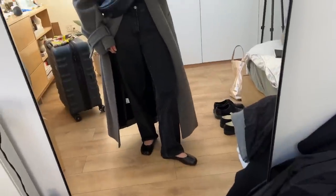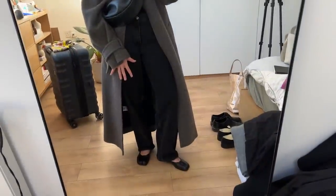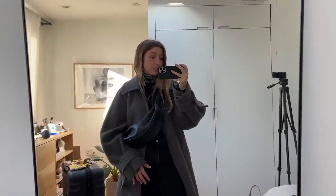And then Tabby flats. It's very dry and sunny today, so I think I can finally get away with something that isn't a boot or a hardy shoe, if you know what I mean. Right, I'm going to go to work, because that's what I need to do today.